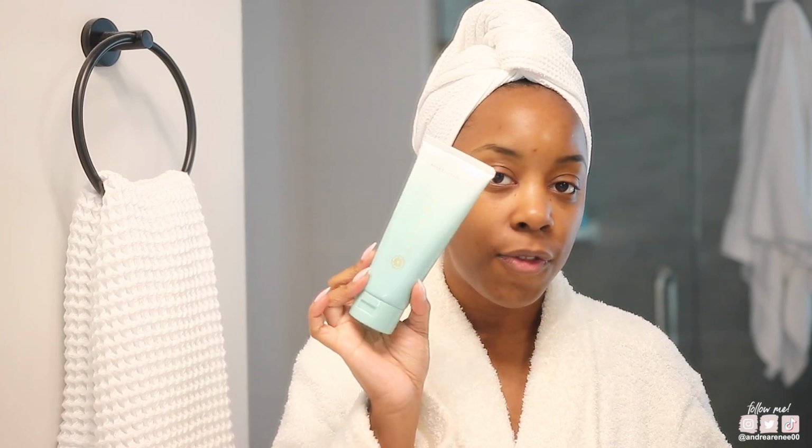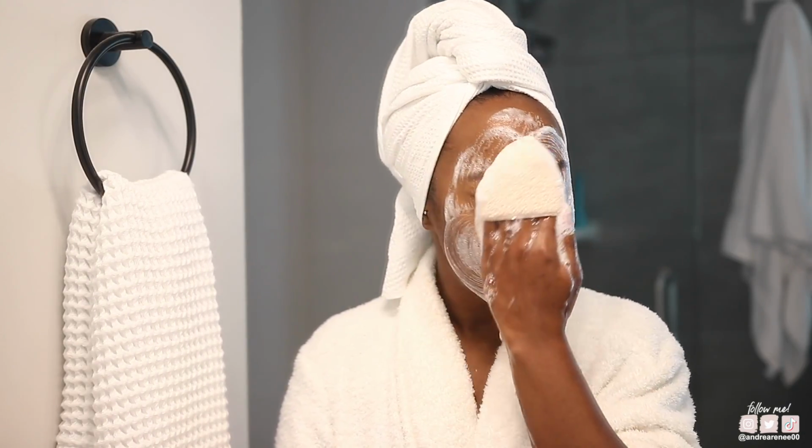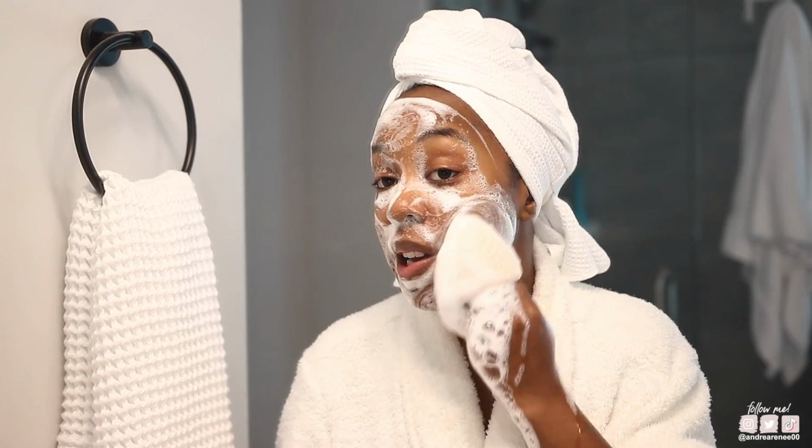I'm gonna use this Tatcha, the Deep Cleanser. I've been using this for the past few days because I ran out of my favorite cleansers and I just saw that I had this in my collection. So we're gonna start using it until I pick up some more of my cleansers. Now I actually really like this cleanser.